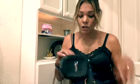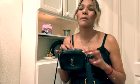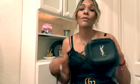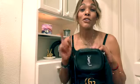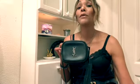So again, I'm going to unzip this bag, show you the inside. You know, it's not huge, but it is a great bag. It's great for being on the run, being hands-free. It's great for an evening out. If you're going out, crossbody. I'm going to show you one other quick trick too to do with this. But this is what you probably really want to know, what fits in this bag.